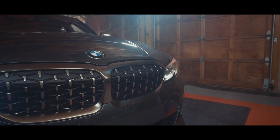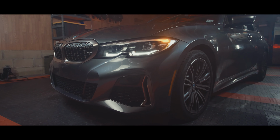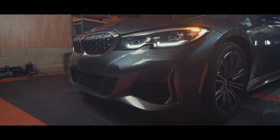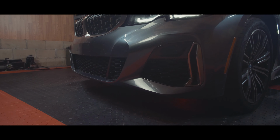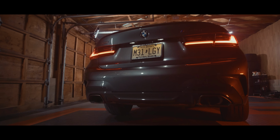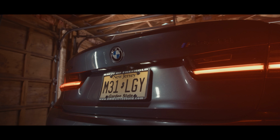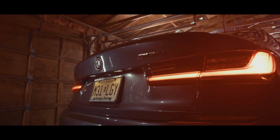Even if you go with the more economical 330i, you still get a pretty aggressive looking car. The front bumper is squared off, and the inlet areas sort of protrude out a little bit, and they make the car look lower, wider, and more purposeful. The back end here is nice and simple. I like the large two exhaust outlets, but the taillights sort of resemble Lexus a little bit.